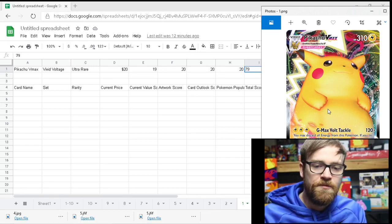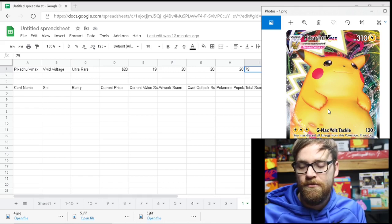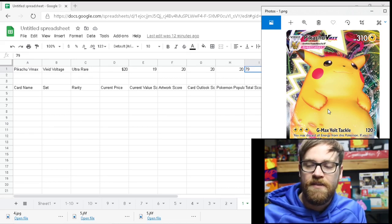I did knock it a point on the current value, because a lot of VMAX Ultra Rares are around $5 to $12 right now, and this one is obviously a lot higher because it's a Pikachu. But because it's a Pikachu, the outlook on it and the popularity of it is so high that even at that $20 price, I can see this going much, much, much higher in the future.